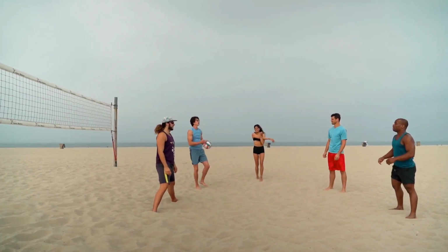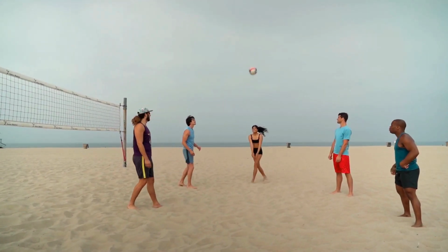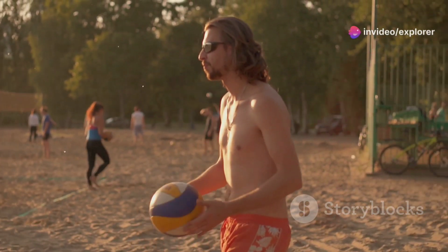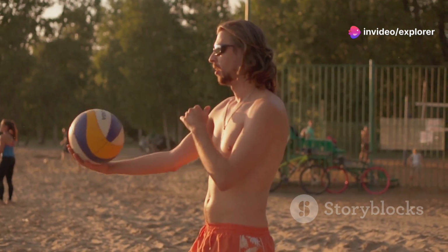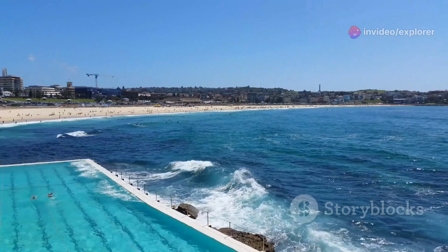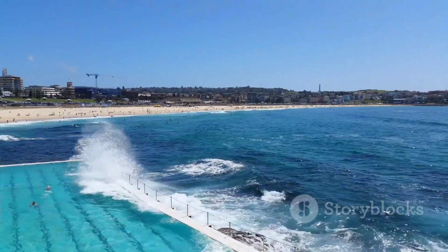Not a fan of surfing? No problem. Volleyball nets are scattered along the beach, inviting anyone to join in a game. So why not team up and serve some beach volleyball? It's not only fun, but also a great way to meet locals and fellow travelers. Bondi Beach is also the starting point of one of Sydney's most scenic coastal walks.